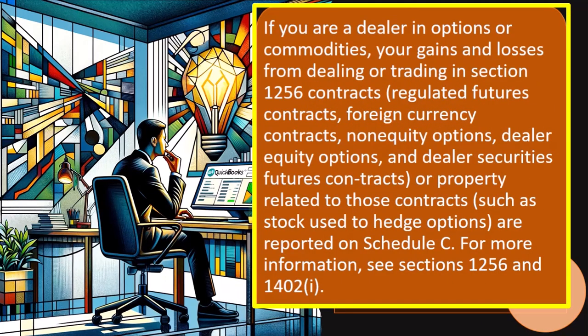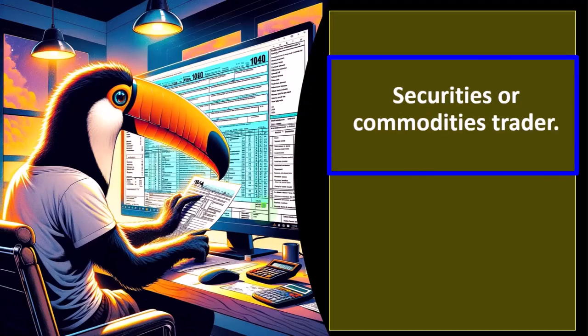Okay, dealer in Section 1256 contracts. So if you are a dealer in options or commodities, your gains and losses from dealing or trading in Section 1256 contracts, regulated futures contracts, foreign currency contracts, non-equity options, dealer equity options, and dealer security futures contracts, or property related to those contracts, such as stock used to hedge options, are reported on Schedule C. So for more information there, you can see Sections 1256 and 1402(i).